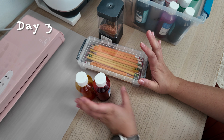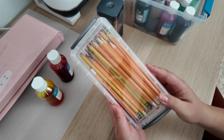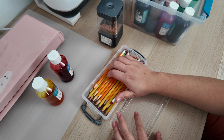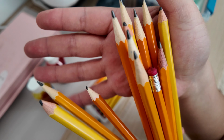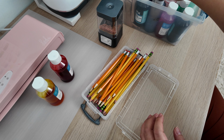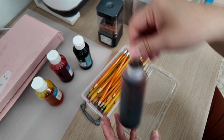All right, I have another watercolor workshop tonight, so I just wanted to check in on my supplies. I know that so many of my pencils are dull, so I need to take some time to sharpen them. Let me just look at these. Yeah, these need to be so badly sharpened. So I'm gonna sharpen these, and then some of my paints are kind of running low as well. So yeah, this one's half full.